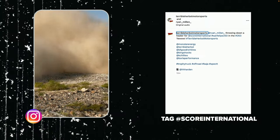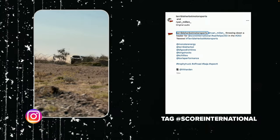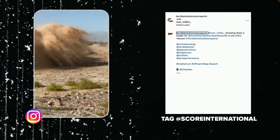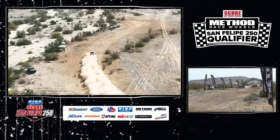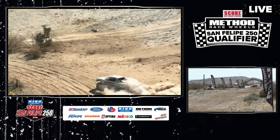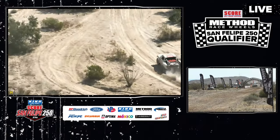The .263 there of EJ Herbst. That's the same clip again there, the .263. So if you guys are out on course anywhere today or during the race, you can always tag Score International on Instagram and they will be able to see your videos like that. And we're back to Hagel's here, one of the Hagel brothers, the .246 here. Ben Hagel. Back on course, Ben.